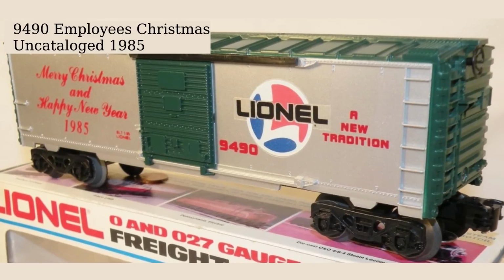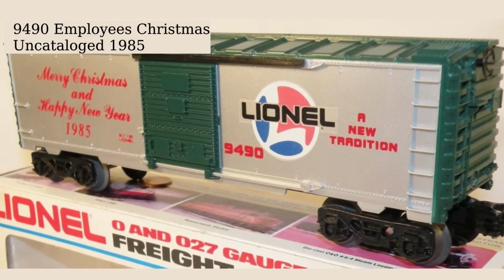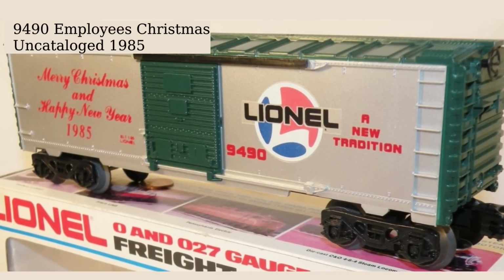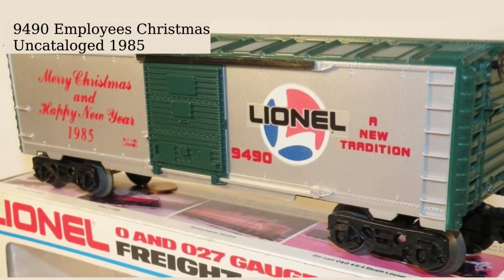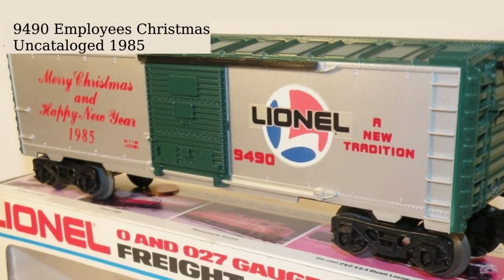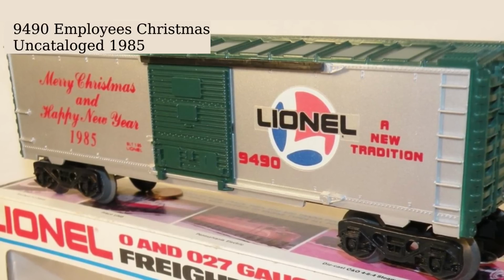Each of these top 5 cars have a listed price of $300 or more in mint condition according to the Greenberg guide. At number 5 is the number 9490 Christmas car made exclusively for Lionel employees in 1985. While limited in production to around 300 examples, more than a few have made it out into the open market, so it does qualify under the criteria of this video. However, in order to qualify as mint condition, the accompanying letter to employees must be included. Truly mint examples are given a value of $300 in the Greenberg guide.